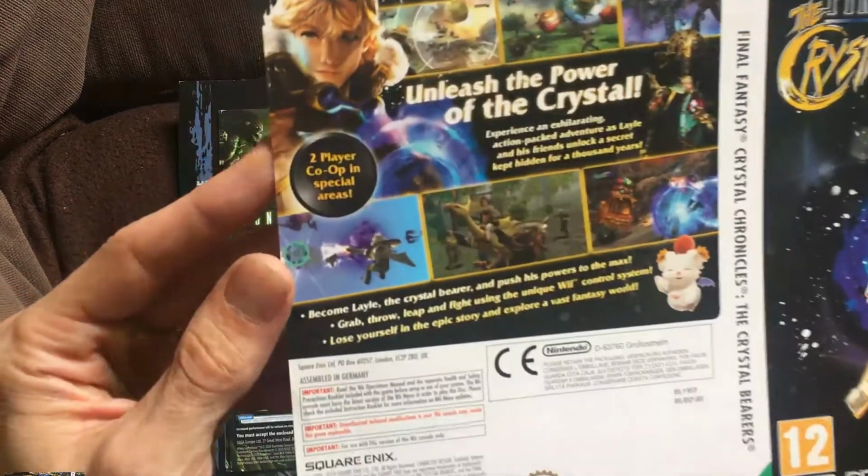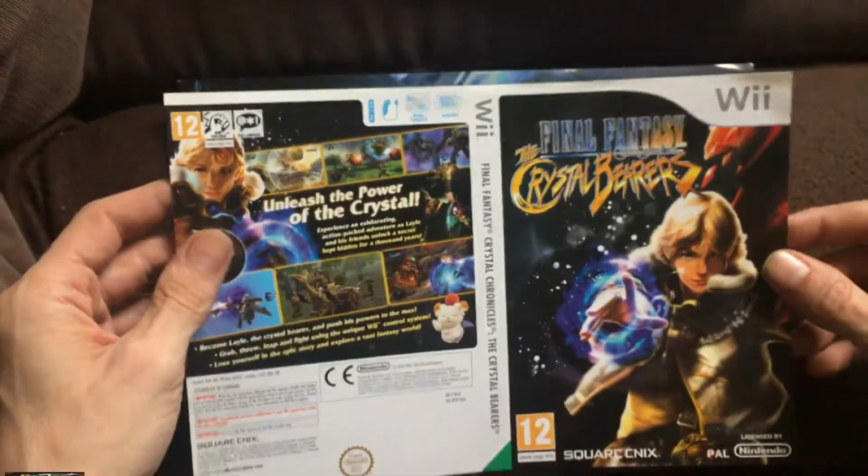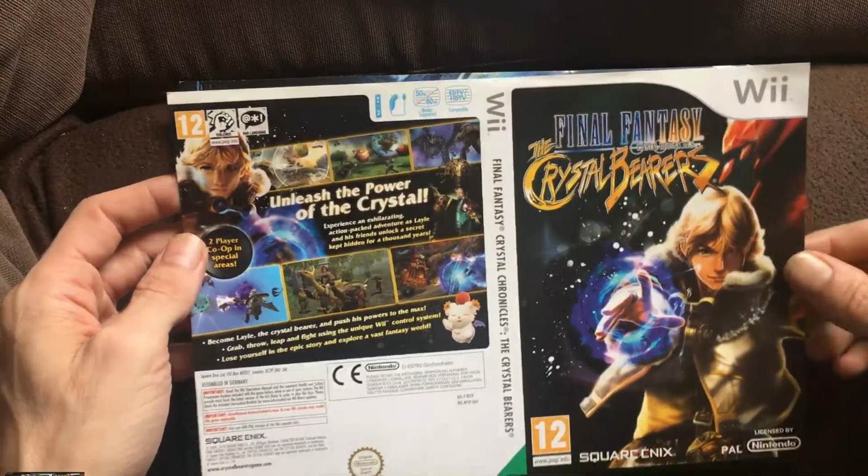And this one does kind of look quite interesting, to be honest. So let me know in the comments below if you've played that. And obviously this one's for the Wii.